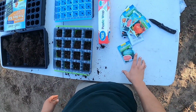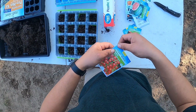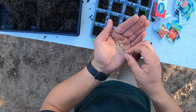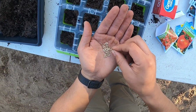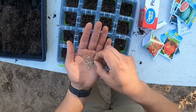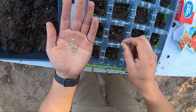So I think we're going to keep the tomatoes in here the longest. I think we'll put tomatoes in here. Now these seeds have gone up quite a bit actually though. I'll put a couple of them. I usually put like 3 or 4 seeds per square. And then if they all sprout out, I take the strongest ones, and I thin out basically the ones that are not as strong. And that's how I usually do it.